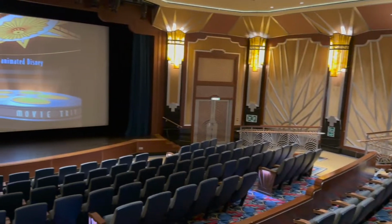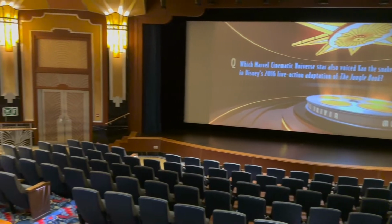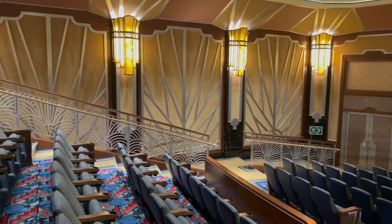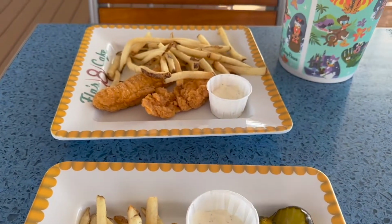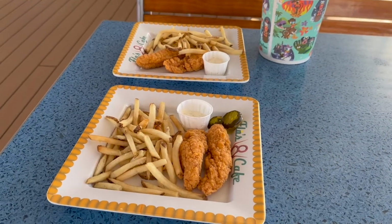After Hocus Pocus, we decided it was time for some food, because since we had late dining, we needed to put in another small meal in between lunch and dinner, and we went up to the Cars-themed quick service area on the pool deck, and since I'm a 32-year-old child, I opted for some chicken strips, and then from there we went back to our room because this was the night they designated as the Halloween celebration, so we had to change for that.